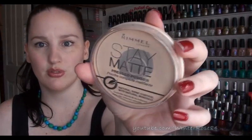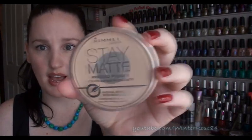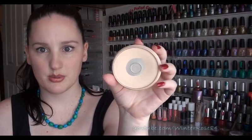So the products that I took were my Rimmel Stay Matte powder. I really like this one. As you can see, I use it quite a lot. It's just a pressed powder because you can wear it alone or over the foundation depending on how much coverage you want. I then took one blush colour.